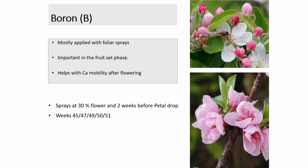So boron is another important one, also in terms of calcium, because it has been shown in studies that if you have enough boron in your flowering stage, then it helps keep the calcium mobile and the uptake is better. So we apply our boron not so much at flower time, because we try and keep it correct the whole summer and through the whole year, so that it is there when the plant flowers. So we put boron on at 30% flower for apples.